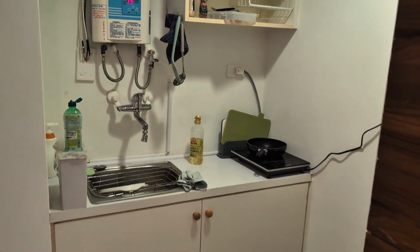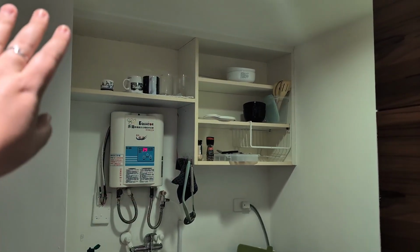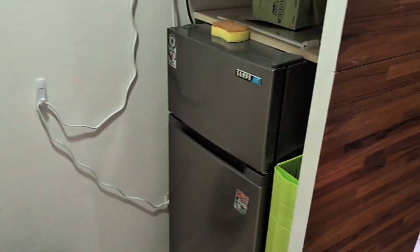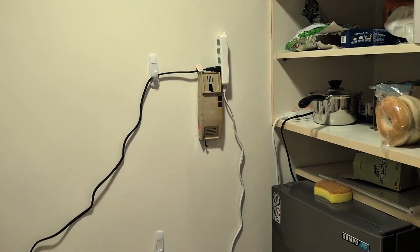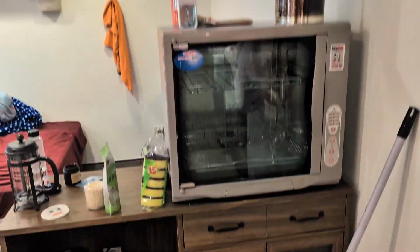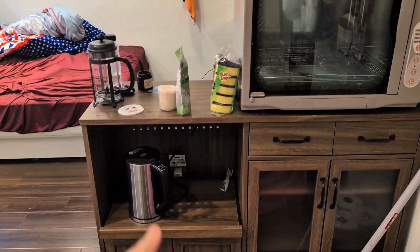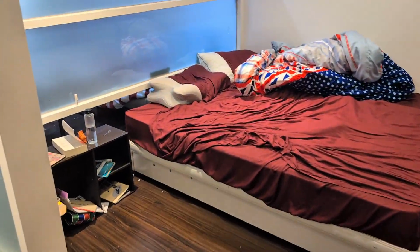First is the entryway, which is also the kitchen. As you can see, we have a burner here, water heater, shelves that need a bit more stuff on them, fridge, some food, storage, crazy electricity situation. And then once you walk into the main area, there's this dish drying thing, which we don't need, but the landlord left. Our boiling coffee setup for now, and the bedroom area.